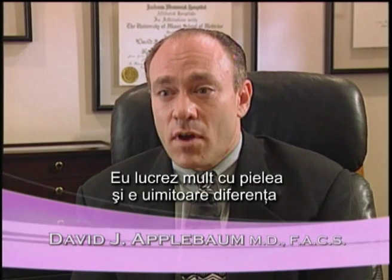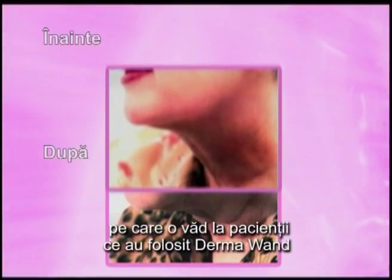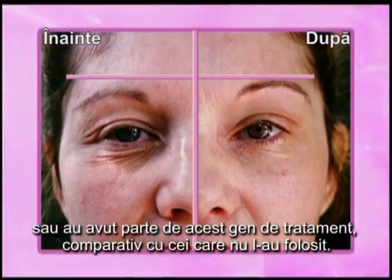What I do involves a lot with the skin. It's amazing the difference that I can actually see in patients that have had the Derma Wand or had this type of treatment versus those that have not.